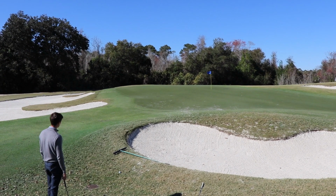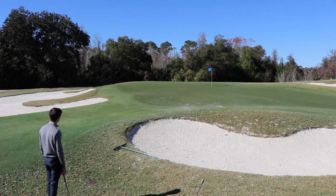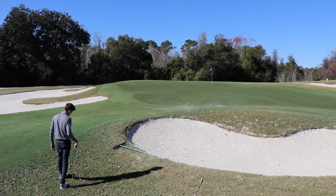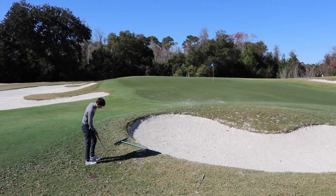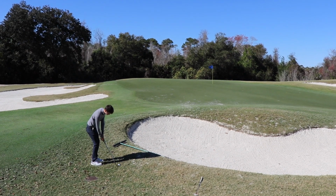All right, so went up just short right of this green side bunker here. Really flared that one out quite a bit. The wind was just eating that thing up. So still some work to do. Straight up the hill though, to this back pin. Got plenty of green to work with. See what we could do.